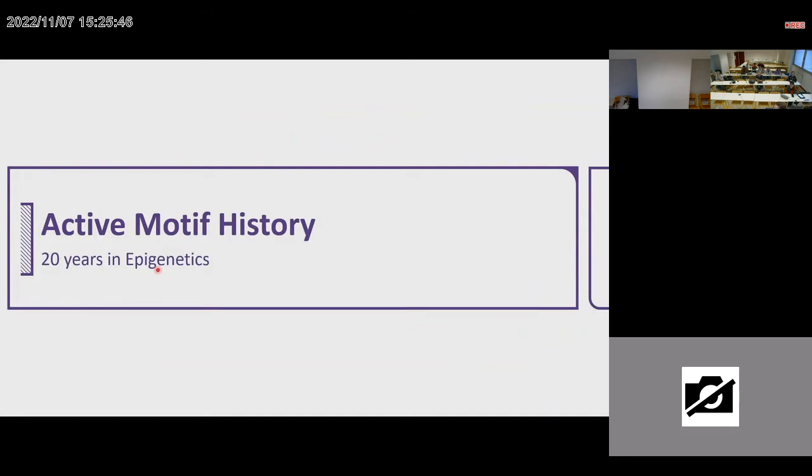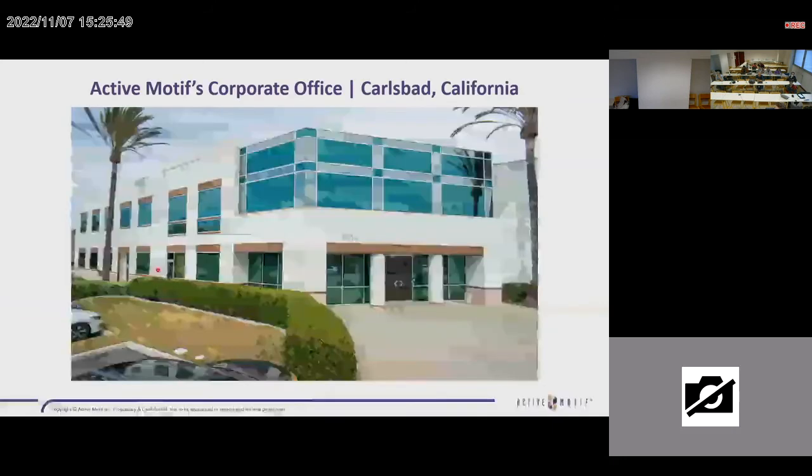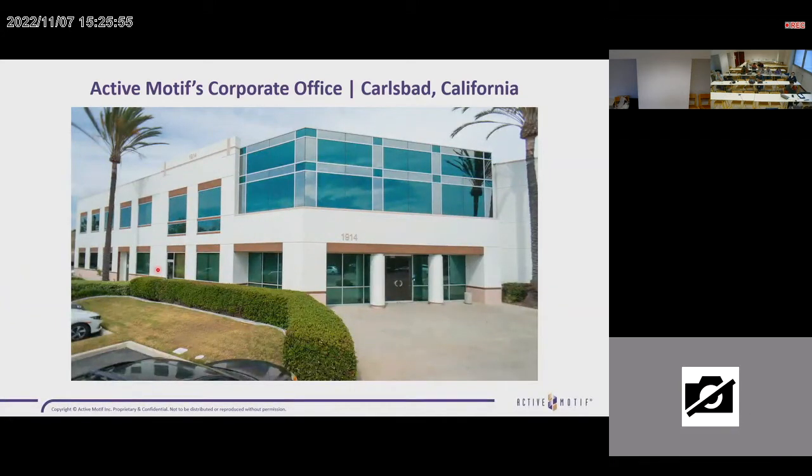So Motif has been 20 years in epigenetics. Our headquarters is in Carlsbad, California. We have different offices, one in Waterloo, Belgium, one in Shanghai in China, and one in Tokyo in Japan. And here in California, we really have everything. So all the labs for research and development, but also all the production, all the marketing team, and all the vice presidents, CEO, etc.